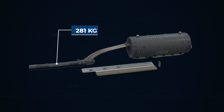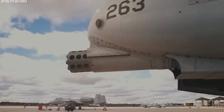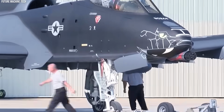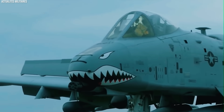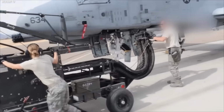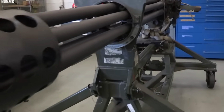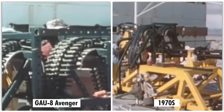Weighing in at a colossal 281 kilograms and stretching over 6 meters in length, the GAU-8 is not your typical firearm. It's a behemoth, specifically designed for the A-10 Thunderbolt II aircraft. The aircraft itself, known informally as the Warthog, was actually built around this gun, highlighting the Avenger's primary role and importance. The origins of the GAU-8 are rooted in the geopolitical scenario of the 1970s.